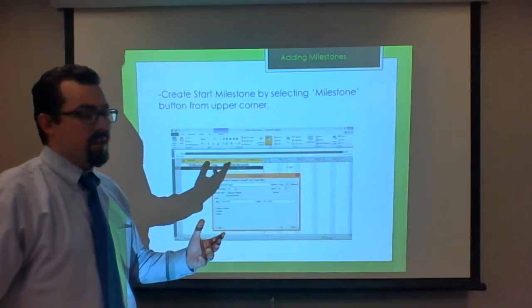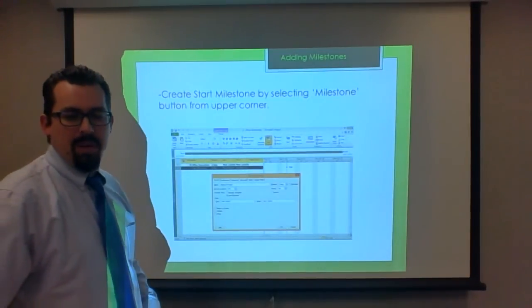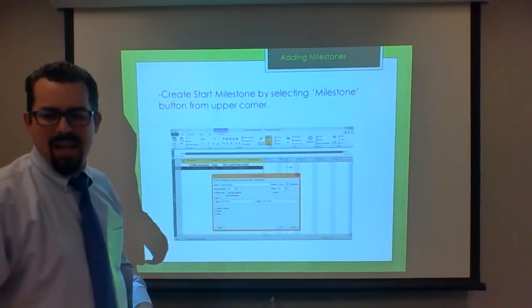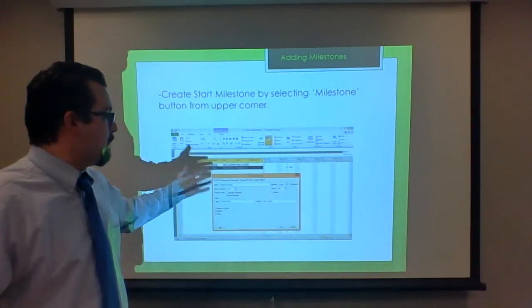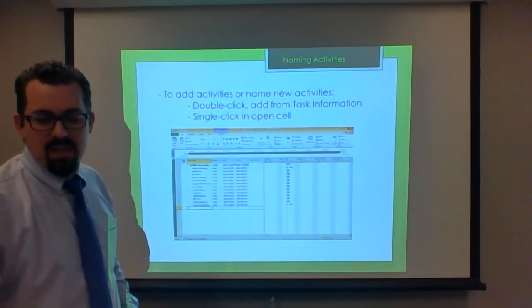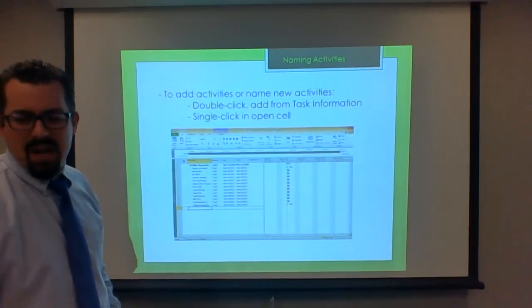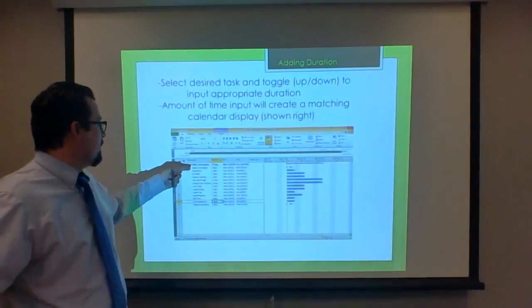To create milestone activities, click on the Milestone tab, and the task information box will appear. All the required information will need to be filled. Once the start milestone is completed and added, the user should begin entering all the other required project activities. So this process will repeat. This is accomplished by double-clicking in the next open cell in the task name, which is here, and entering the name in the dialog box as we've got here. Click OK and the task will be added to the previous row.